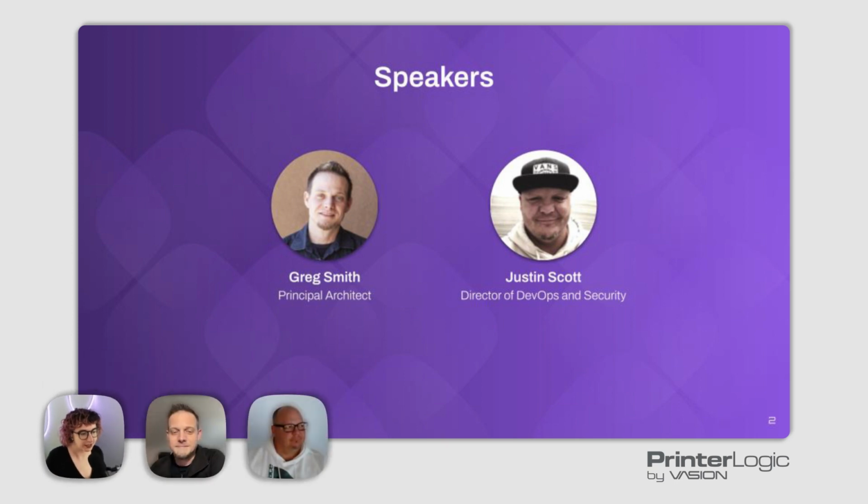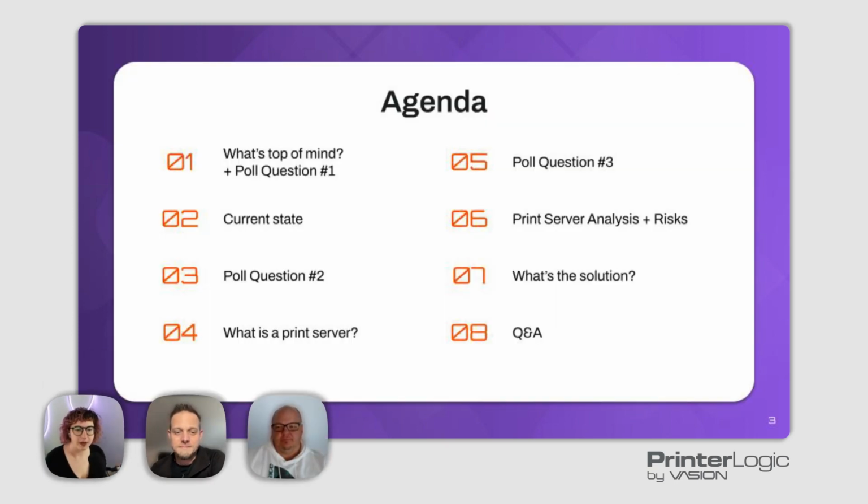Let's go ahead and dig into our agenda. We'll cover what's top of mind in regards to security, talk about the current state, and of course, our favorite subject, print servers. We'll also pepper in some poll questions throughout the presentation. Let's go ahead and dig in.